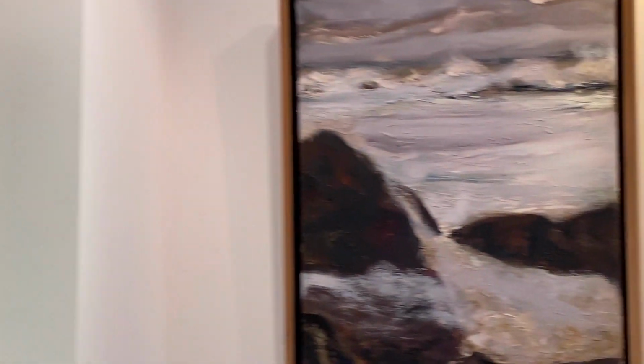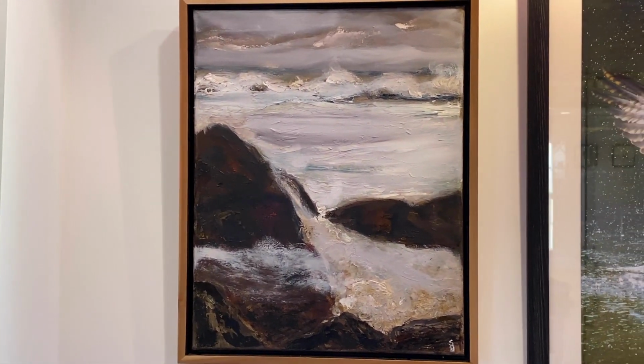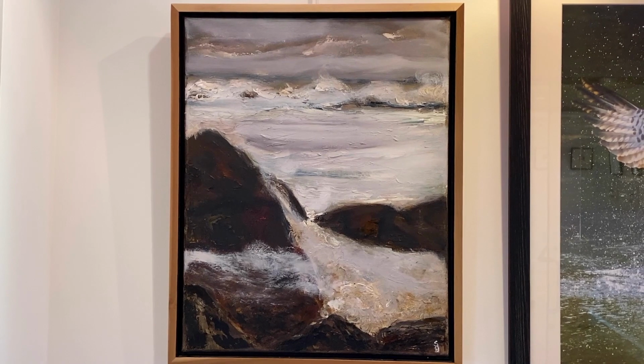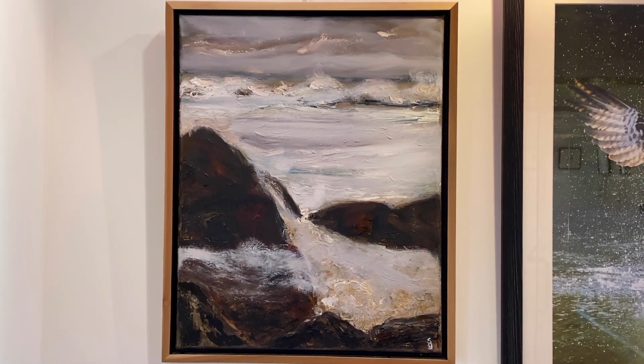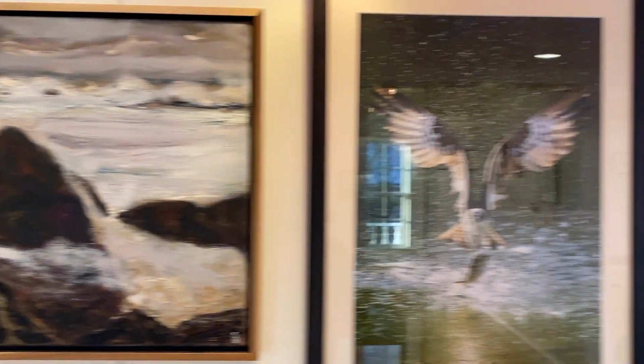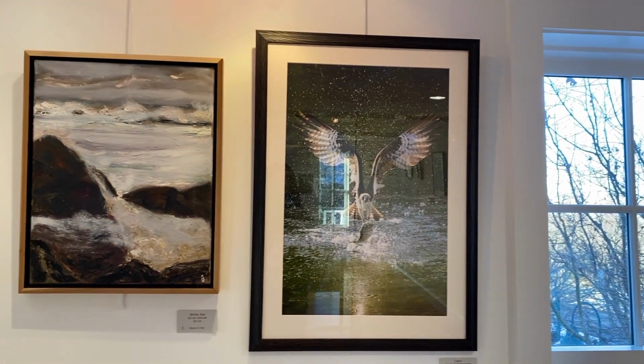Next is another oil on canvas by Sherry Deck, her Winter Sea. The next piece by Dwayne Lowe, framed digital photograph.